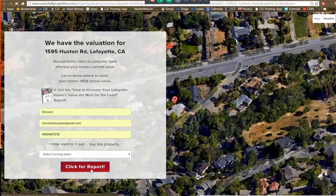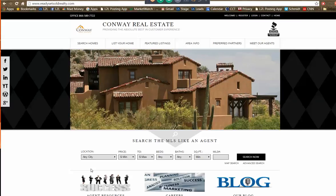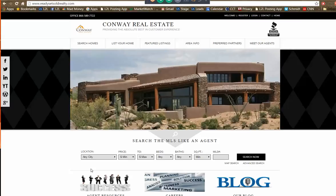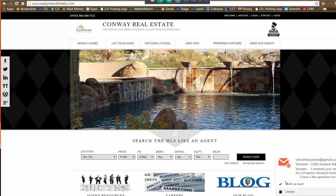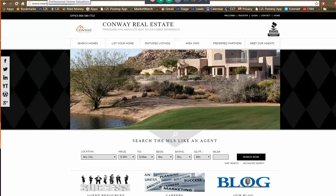Let's see here. Give me a second. Oh, interesting. What this is actually doing is I used a redirect section, and I'll show you on the back of the page, where after the person asks for the information, they get dropped on any website that you want. I was testing it out. This isn't a good example. But I'm getting an email on the right here automatically that says, I received your request for information. Are there any questions? I will get information for you shortly.